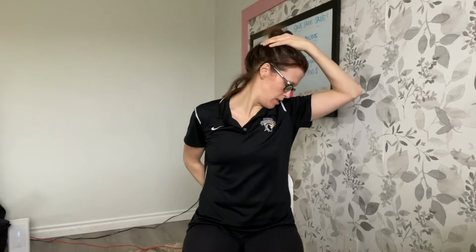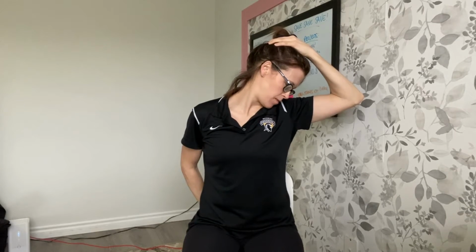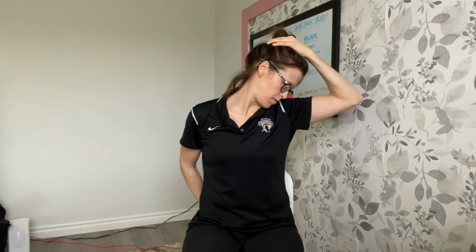So ear is down to shoulder, and my hand's gonna go behind my back. In terms of length of time for these stretches, I would say 10, 15 seconds is probably a good amount of time. You could go through it a couple of times, but ultimately at the end of the day, you want to hold the stretch for as long as it feels good for you. Now your chin's gonna come down here. And bring it back up and roll those shoulders.